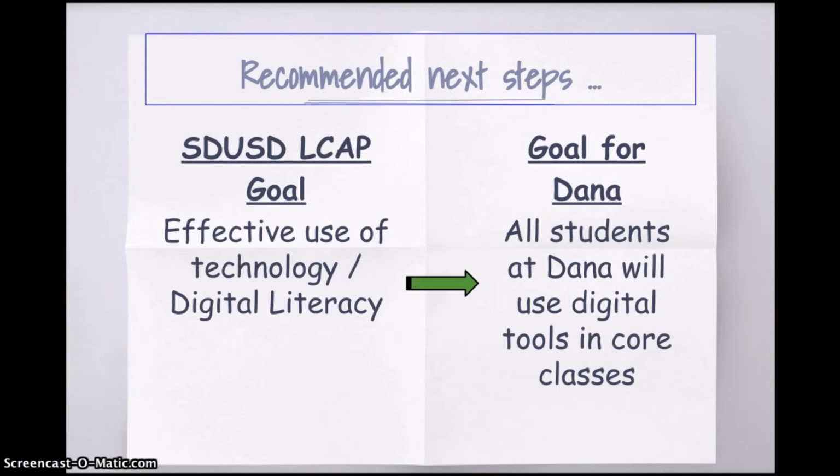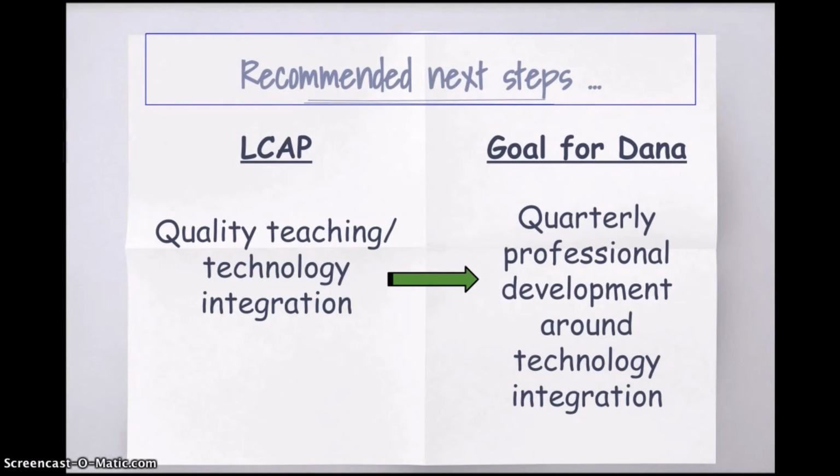I would also propose a student survey to determine where students see themselves using digital tools in their classrooms, and then we would survey them at a later period in the year to see if things are changing as a result of the PD. The digital teacher leader here at Dana would work with the ILT and the district resource teacher to determine the next steps based on that information.